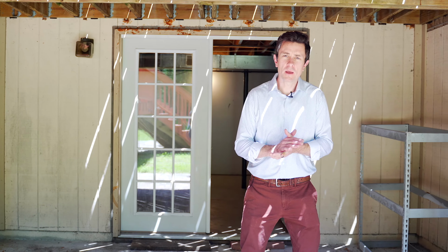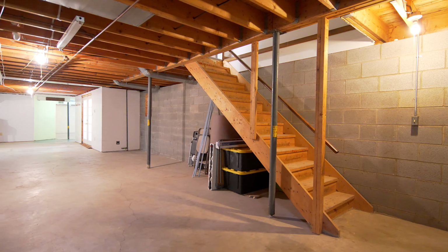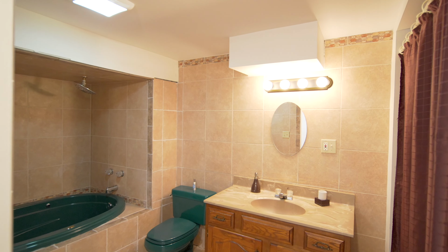But that's not all. In addition to the ideal one-story floor plan, you also have a walkout basement with a full bathroom and so much potential to be finished into exactly the space you have always dreamed of having in your home.